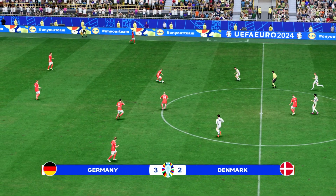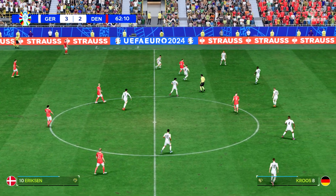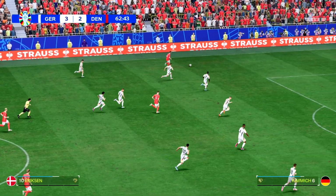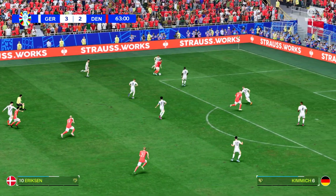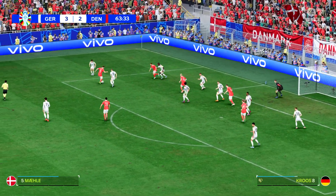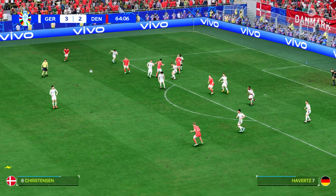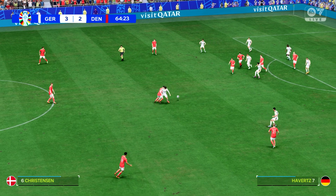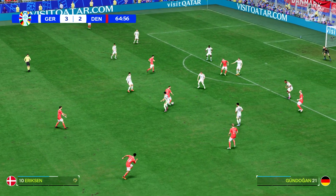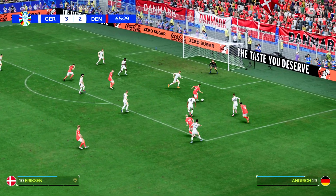On with the game then. 3-2. What will happen next? Players waiting in the centre. Hoybier. And Kimmich puts his body on the line. And that's very good refereeing to let the play flow. Jonas Wint. Is it going to be Christian Eriksen?